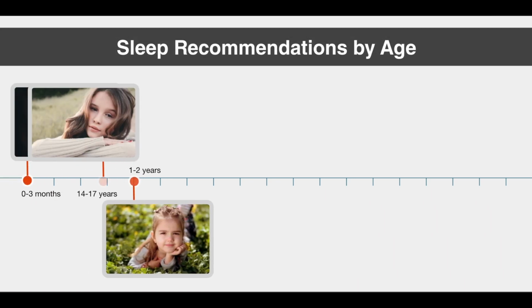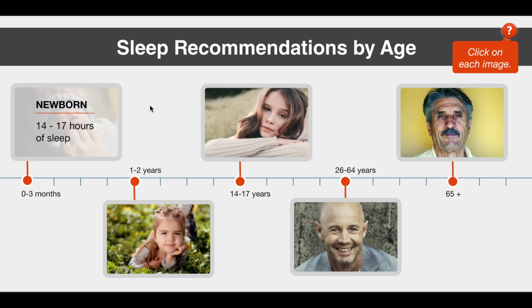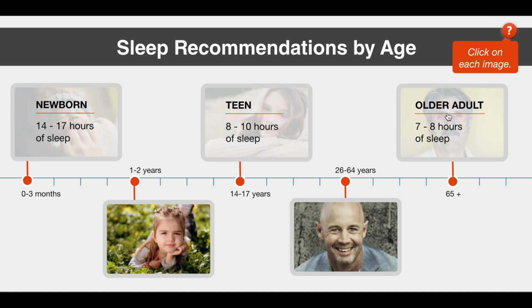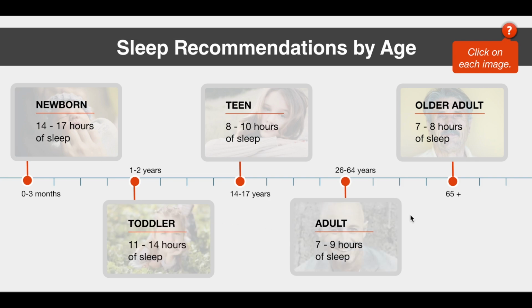Our sleep demands change as we age. The National Sleep Foundation recently released new sleep recommendations for age groups across the lifespan. As you can see, as we age, we need less and less sleep, but the average adult still needs between 7 and 9 hours of sleep to function optimally. While 8 hours is the average recommended amount, 7 is the recommended lowest amount for most adults. Shift workers are at risk for sleeping less than the recommended average.